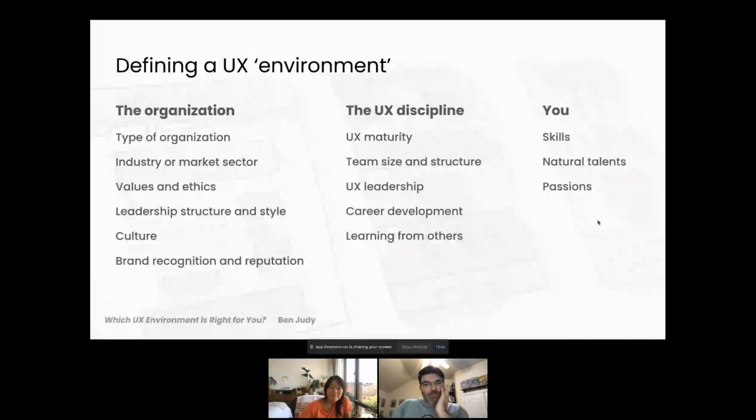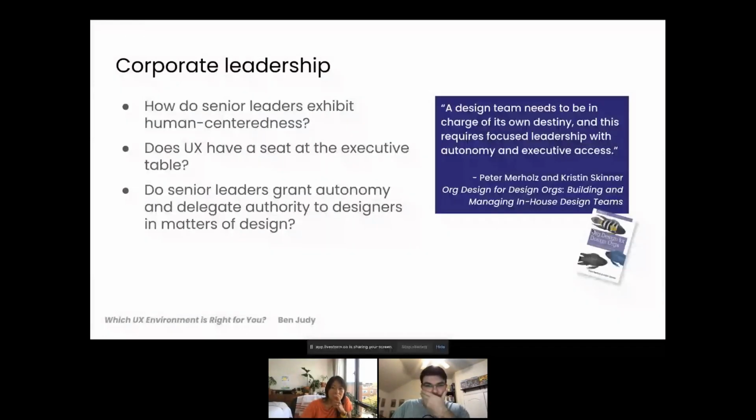Okay, let's maybe jump to one of the other topics here just for a minute. And let's talk about leadership. So there's a couple different things here, one in that corporate column, and then one in the design discipline or design practice column. So in terms of the organization that you work for, you want to think about the leaders you're going to be working for.